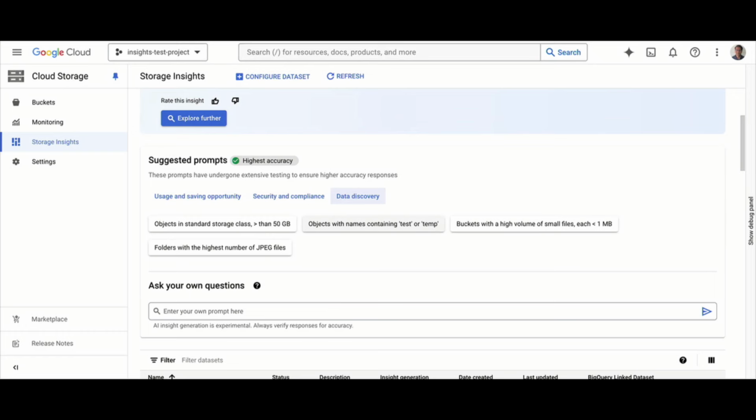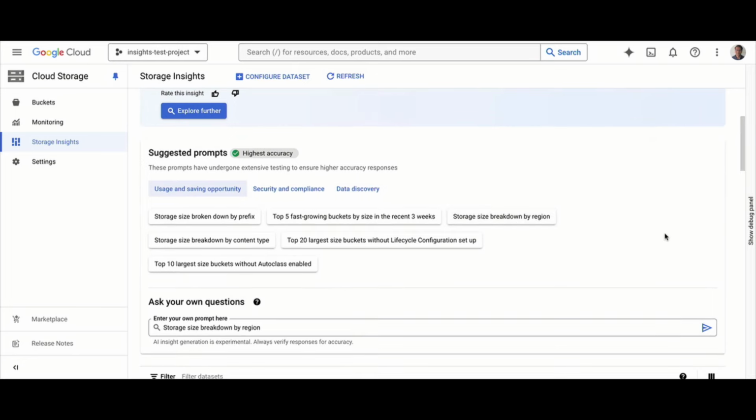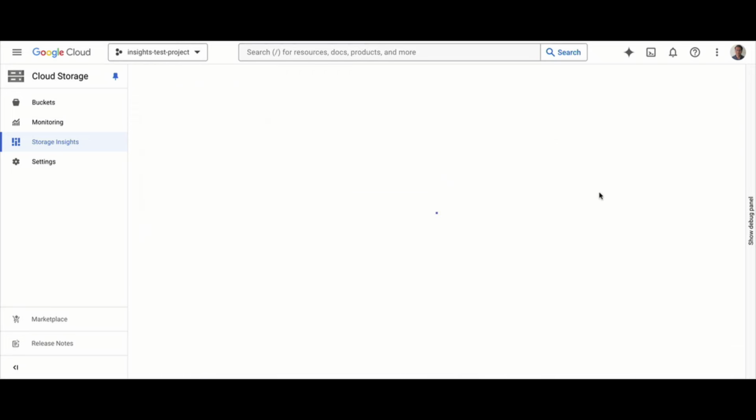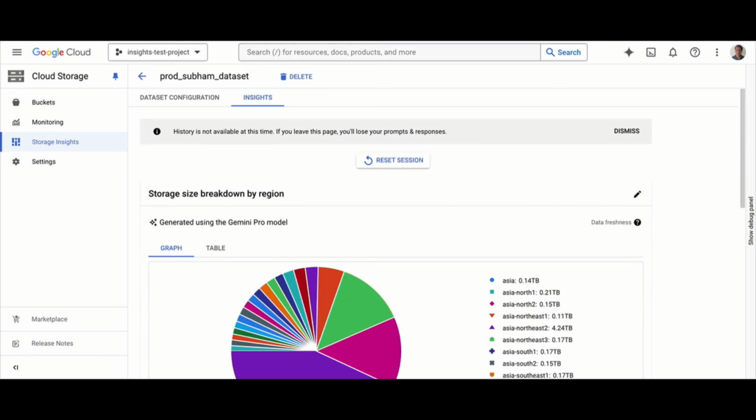So the scenario I'll show you is, let's say a customer wants to make sure that compute and storage are co-located. It's a very common customer scenario. If your compute and storage are not in the same region, it leads to a lot of charges, performance is slow, latency is high, all that. So maybe I'll start my journey by figuring out where exactly my storage is. If I look at all the buckets and objects, where are they? I click on this pre-created prompt and go into that. It takes a few seconds to do all the analysis, and it comes up with this beautiful graph showing the distribution across regions.